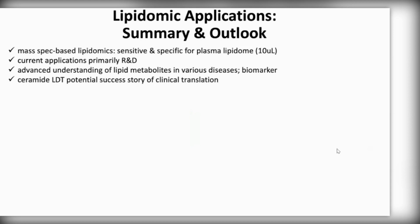Over the past decades, applications of lipidomics have led to an advanced understanding of the diverse roles of lipid metabolites in a variety of diseases, and have resulted in a number of proposed biomarkers. The clinical translation of these research findings has been slow, but it looks like ceramide testing is emerging as a potential success story from research to a lab-developed test.